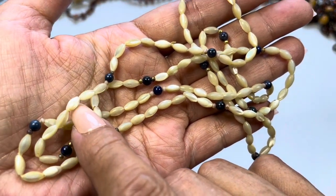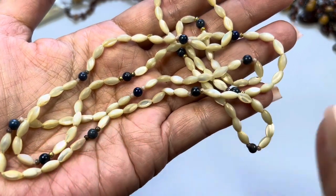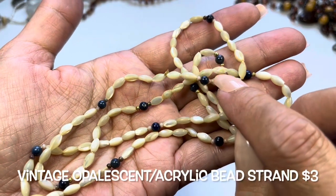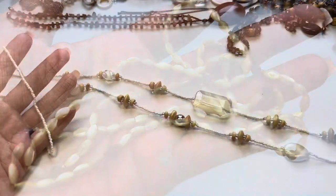I'm not sure, is that coating coming off? They're very irregular. Yeah, I see little spots there. So we have this one.